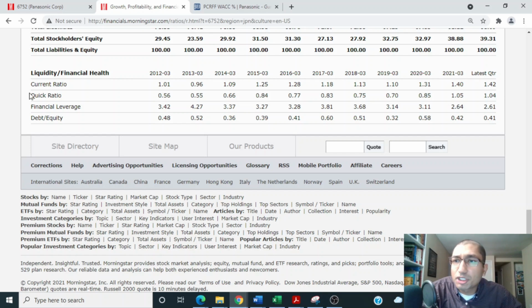Next, looking at the quick ratio. The quick ratio is similar to the current ratio except we disregard the inventory component. In other words, quick ratio is equal to current assets minus inventory divided by current liabilities. A quick ratio greater than 1.0 tells us that the company does not have to rely on selling its inventory in order to fulfill its current liabilities. Back in 2012, the company's quick ratio was at 0.56, and for the latest quarter, it's at 1.04. Panasonic's quick and current ratios are much better now than they were 10 years ago.